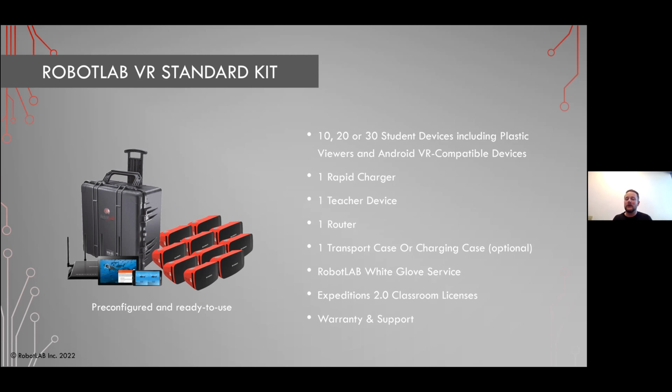So essentially, the router is meant to be used as a local network. So you won't need to connect the student devices to the school network. The router will essentially be used to broadcast information from the teacher's tablet to the student's device. So again, no need to connect your devices to the school network. The only time you will need to connect your device to the school network is only the teacher tablet, when you want to load new expeditions. But that's it. Once you're done, you switch back your tablet to the router network and you're good to go. Okay, so it's pretty straightforward.